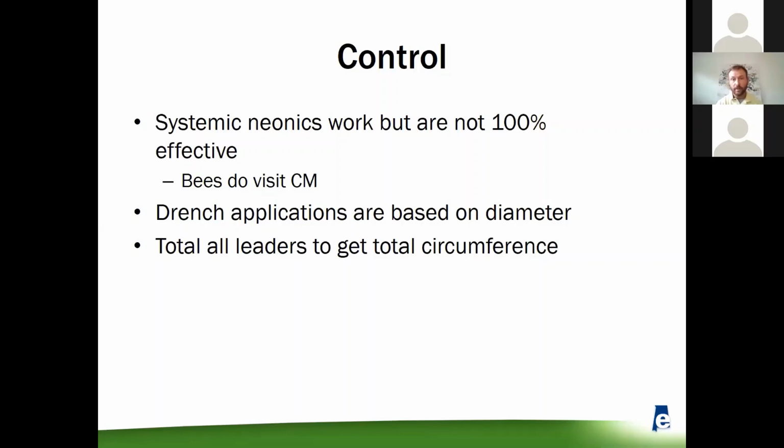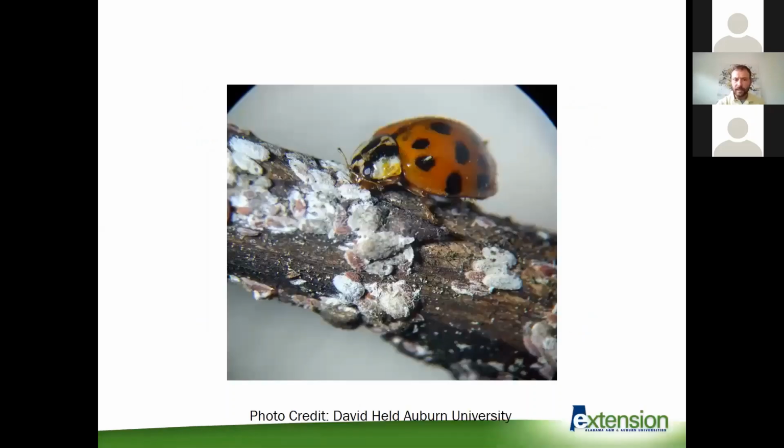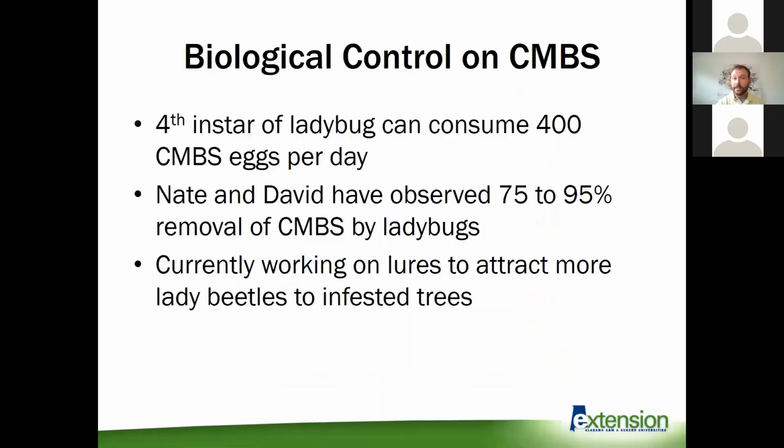Foliar applications work pretty well also, but you're really knocking out a lot of these natural enemies when you use it. Speaking of natural enemies, ornamental entomologist David Held on Auburn's campus is doing a good bit of work looking at natural enemies as a potential control strategy for crepe myrtle bark scale. He and his student Nate have been taking infested plant material and exposing it to lady beetles and having some really great results. Really, actually just incredible results. The fourth instar of ladybugs have been shown to consume about 400 crepe myrtle bark scale eggs a day. That's a considerable amount. In their research, they're seeing 75 to 90% removal of crepe myrtle bark scale, the eggs, crawlers, by these ladybugs.